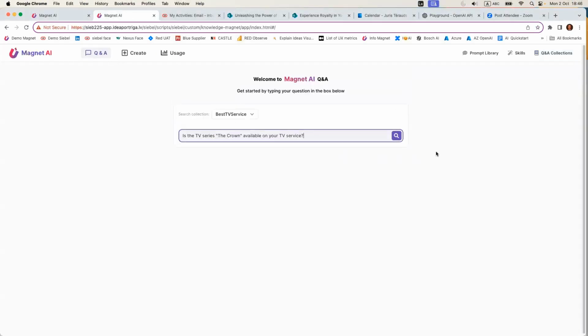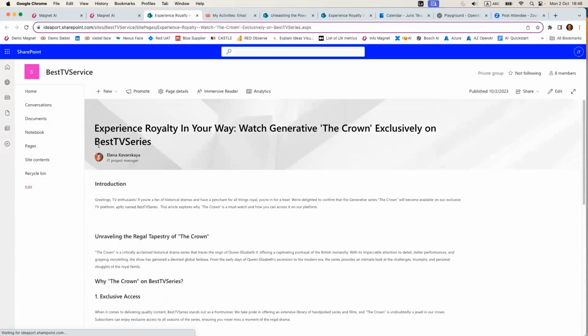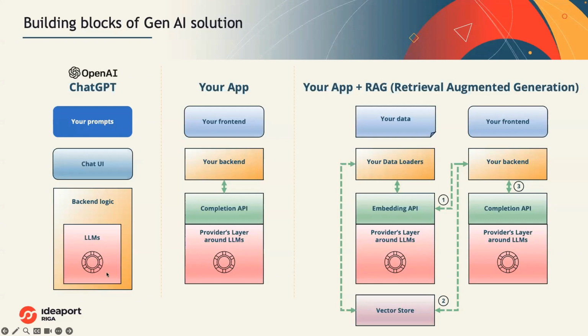Again, if I do this little Q&A here, it gives me the answer. And this is a text needed, then we write the following prompt. Use the information below. Okay, if I submit this prompt now, it's able to give me the answer which is grounded in the data that we have embedded into our vector store. And this time it does know that Crown is available on our TV series platform. And this is what we actually wanted it to do. So this was about the embedding part.